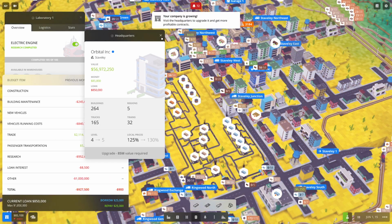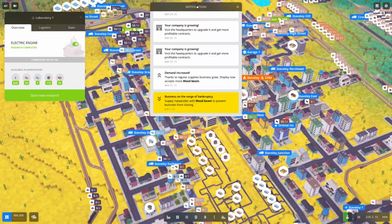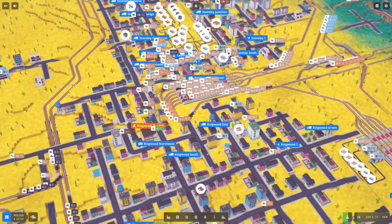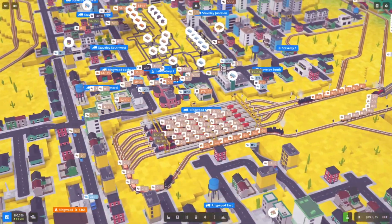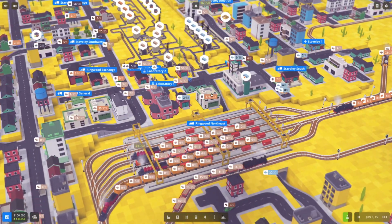165 trucks, 5 regions, X number of trains, whatever. That's fine. Company's growing. Company absolutely is growing. Absolutely, categorically is growing. And it's good. It's really, really good. It is grand. It is absolutely grand that it is.